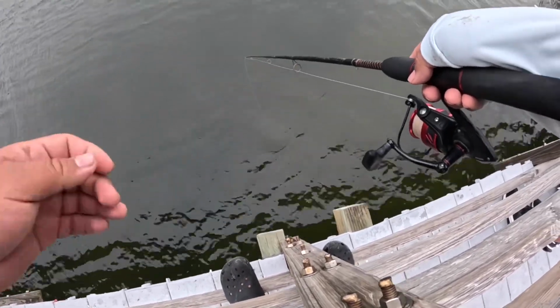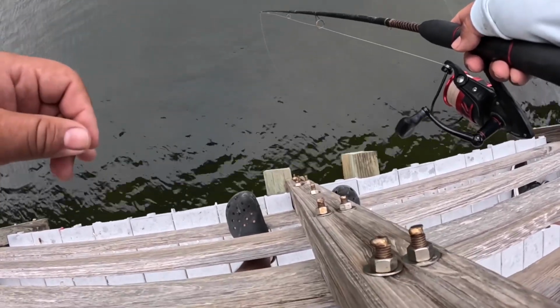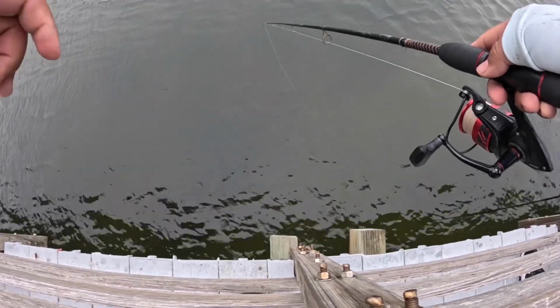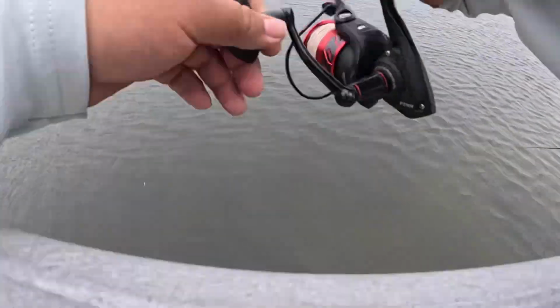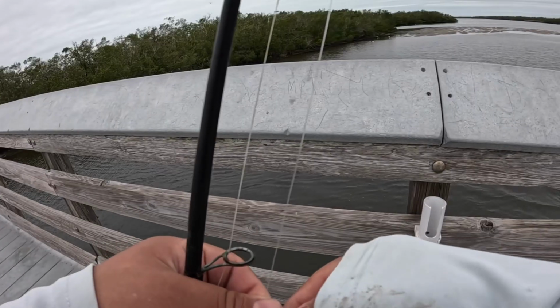So I was trying to throw on these pilings because, like I said, we were seeing some pretty big sheepshead on them, but they weren't biting as much as I thought they would be, which is kind of normal for sheepshead. A lot of the times you can see them and they aren't going to eat, but I was so surprised that I got one on the first cast. And well, let's just say my persistence paid off.